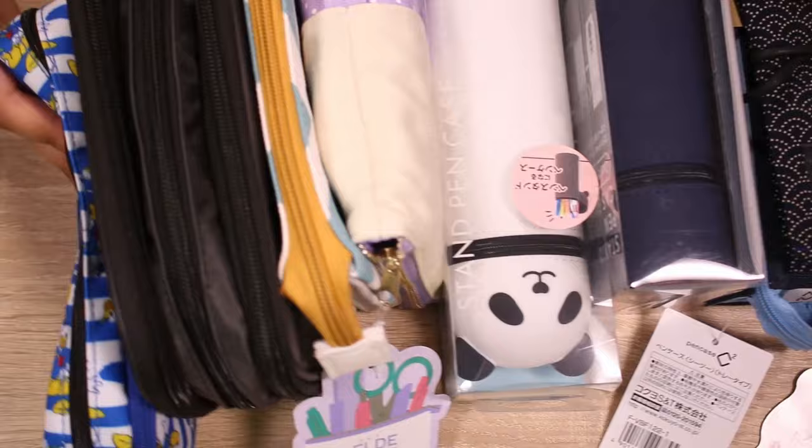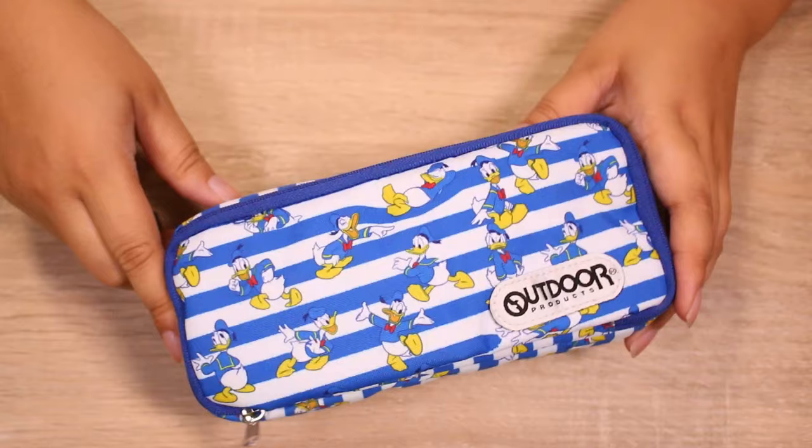Hey guys, it's Abby. As you guys saw in today's title, I have a bunch of different pen cases here. We're gonna look at my top 10. You may have seen this one in my P.O.